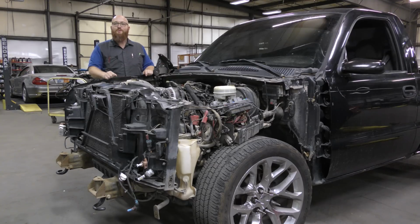Ta-da! What do you think, Mrs. Wizard? And this is supposed to impress me. It probably wouldn't impress much of anyone right now. It doesn't look very drivable. At the moment, it's not.